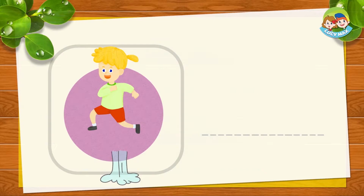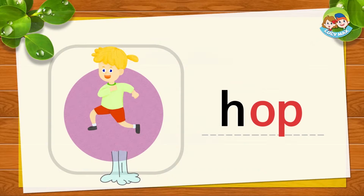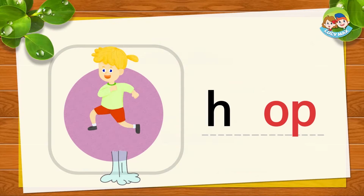This girl jumps on one leg. She hops. Op. Together is hop. Op. Hop. Now you try. Good work.